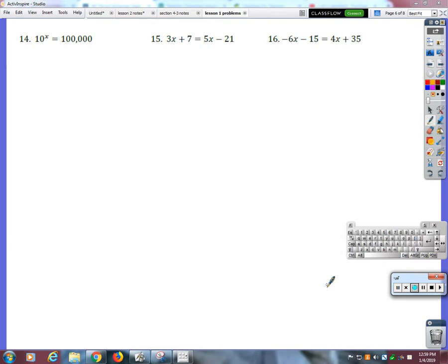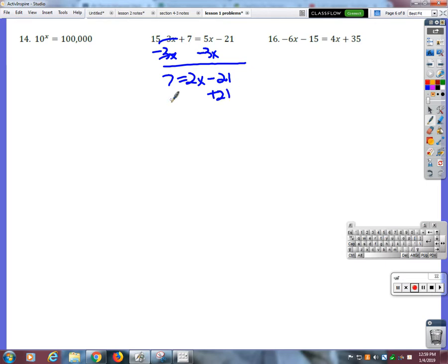But they're on the opposite sides. Yeah, you got to subtract them because they're on opposite sides with equal signs. You have to do the opposite thing. Yeah. Really. Okay. Keep going.